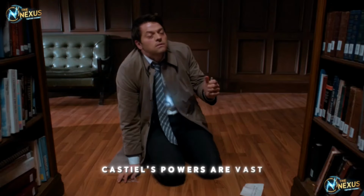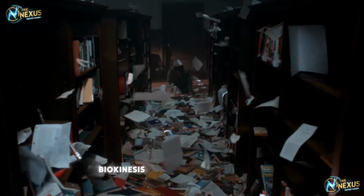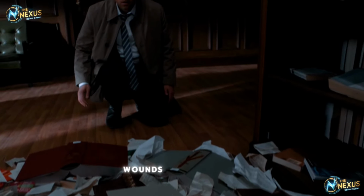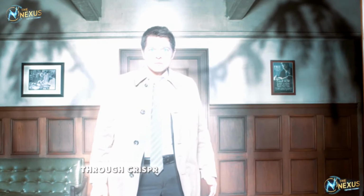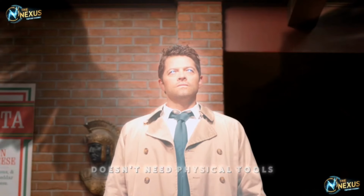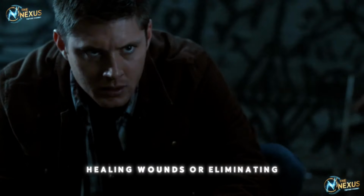Castiel's powers and their scientific applications. Castiel's powers are vast and varied, and they can be explained scientifically using analogies from modern physics and advanced biology. Here are some of his most notable powers. Biokinesis, biological manipulation. Castiel can heal diseases, wounds, and even alter the genetics of living beings. Modern science already explores genetic manipulation through CRISPR and other technologies. In Castiel's case, he doesn't need physical tools.